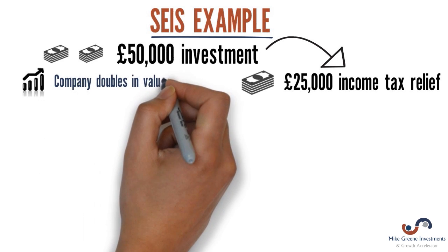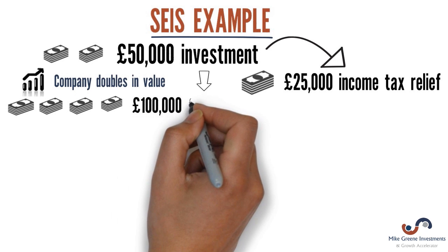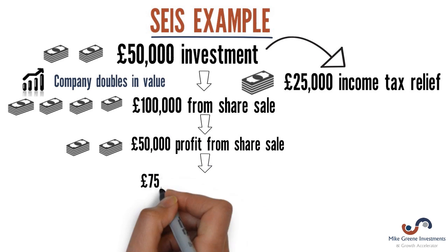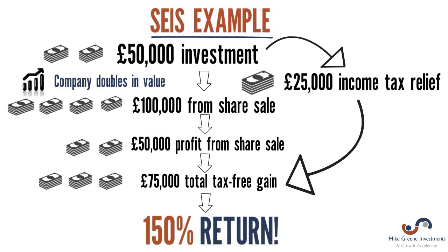If the company does well and you sell your shares after it doubles in value, that's a £50,000 net profit as you pay zero capital gains tax under the scheme. That's a tax-free gain of £75,000, a return of 150%.